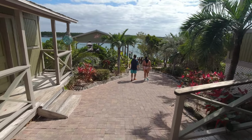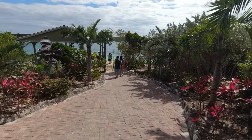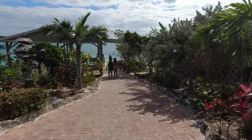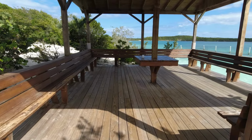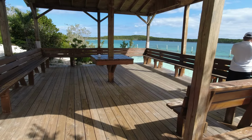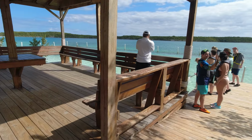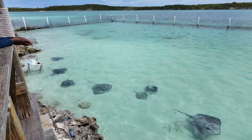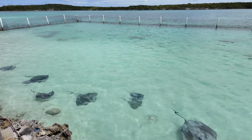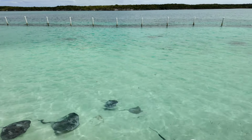Roughly 20 to 30 minutes after leaving the Welcome Center Plaza, we were making our way down to Stingray Cove to swim with the stingrays. A large pavilion with wooden benches around the edges overlooked the cove and was available for guests who joined the excursion but chose not to get in the water. The pavilion also offered a great vantage point to see the stingrays before or after the adventure.